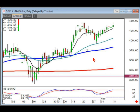Netflix still heading up ever since your piercing signal bounced off the 34, getting very close to the breakout area. Lil, put that question in after we do the double line.